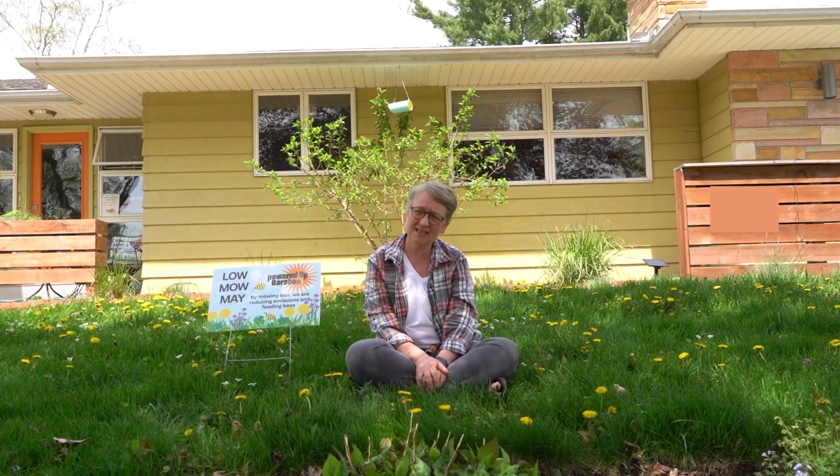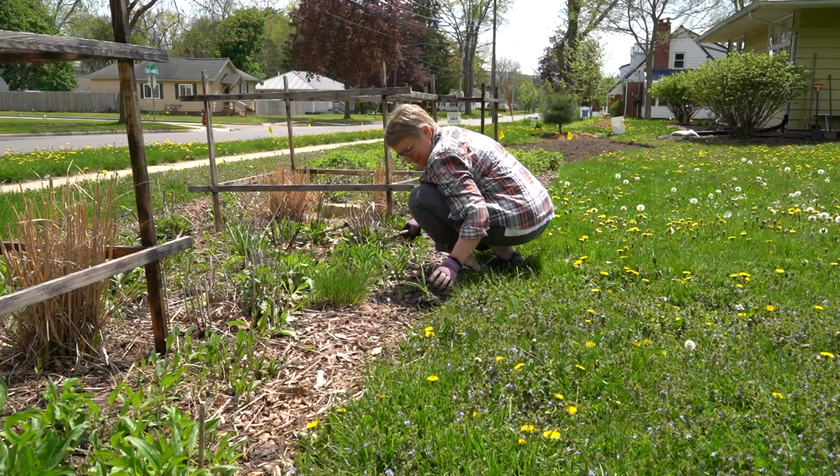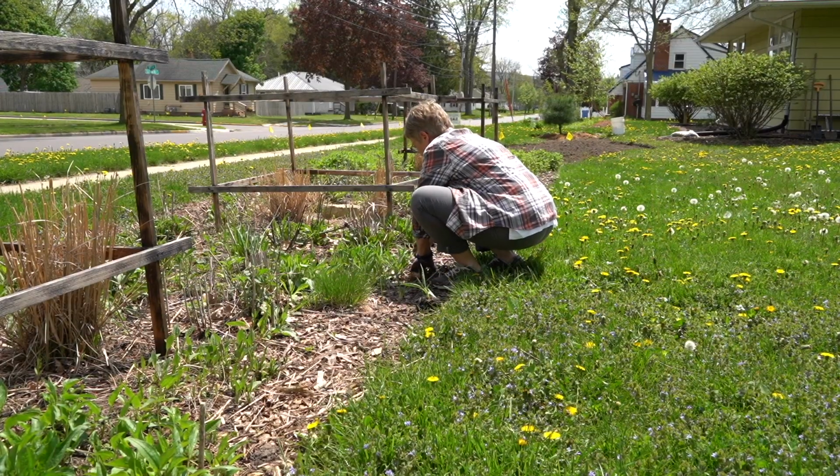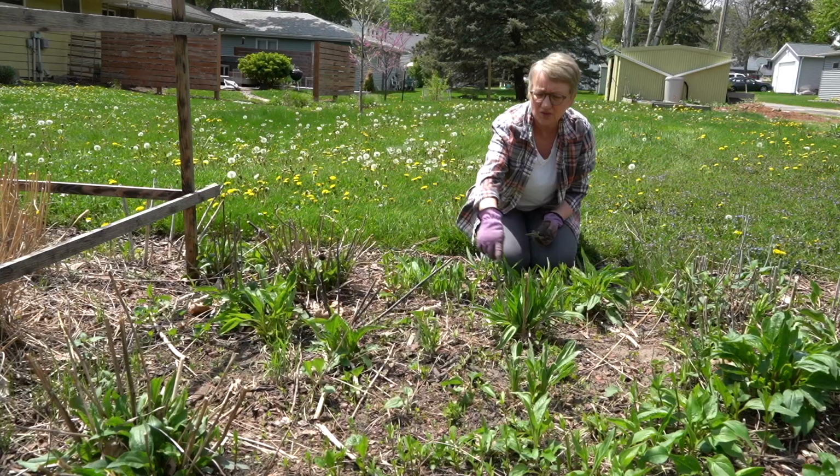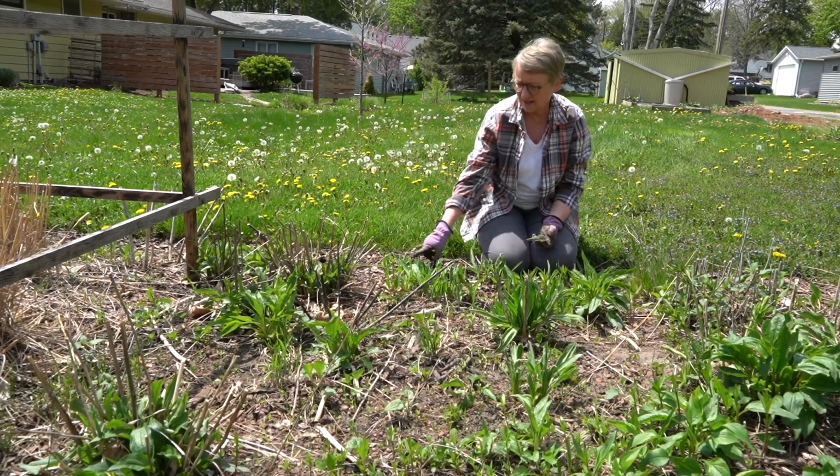I feel like Low Mow May is a way to start off the season for the bees when they first come out of hibernation. It's a source of nectar for them when there's not much else in my yard that is blooming yet. And then once these dandelions and violets are done, my other plants can kind of kick in and support the native pollinators throughout the summer.